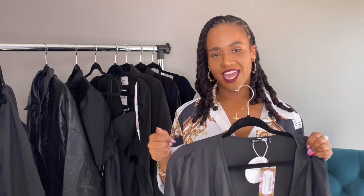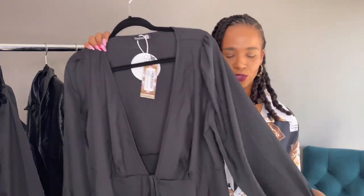It cinches your waist in, it accentuates the cleavage area. It covers up areas that you don't want to expose if you find the right wrap dress. You know, a lot of women have a problem, their stomach is their problem area. I feel like it conceals your stomach so nice. So I knew that I had to have a wrap dress in the little black dress category. So I got this one from Boohoo.